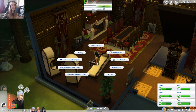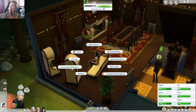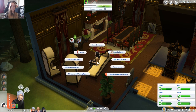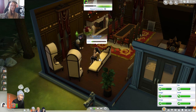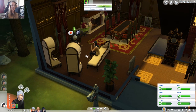I want these two to become friendly just to wind up Caleb, really. Because he's gonna hate us if we become good friends with his wife. Who knows? Maybe we'll even become more with his wife. If you get what I mean. Praise a vampire lifestyle. Tell a dramatic story. We're gonna become your friend, whether you like it or not. We're also maybe gonna get a little bit romantic and look at the stars with you. I only want to look at the stars because it does actually get up their friendship.